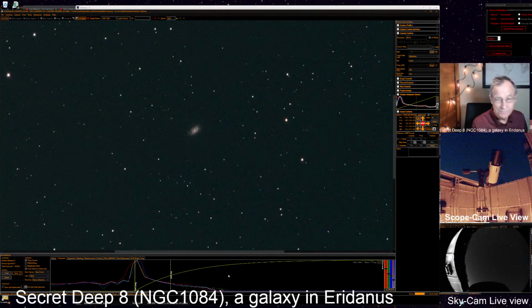Let's read about it. Secret Deep 8, NGC 1084. It's 3 arc minutes long and just under 2 arc minutes wide. Do not be fooled by NGC 1084's magnitude, which is 10.7. It is a small but obvious galaxy, 3 degrees northwest of 4th magnitude Eta Eridani. And the name of that star is Asha. It's very visible in a small telescope, being highly condensed, making it an excellent target for suburban observers.